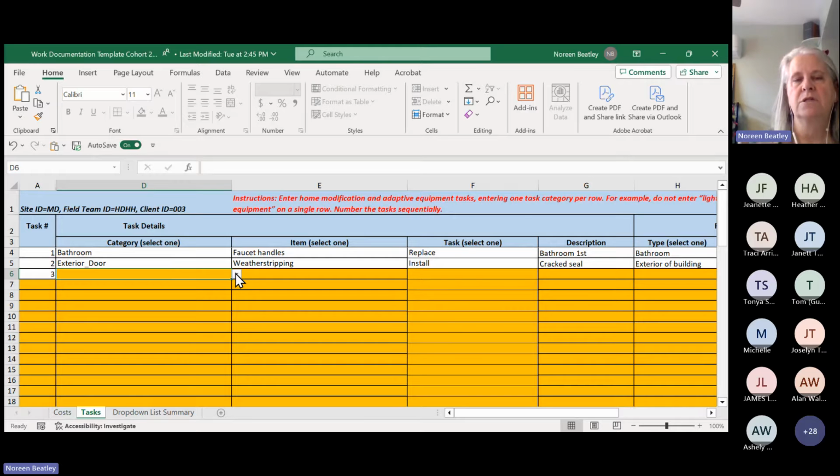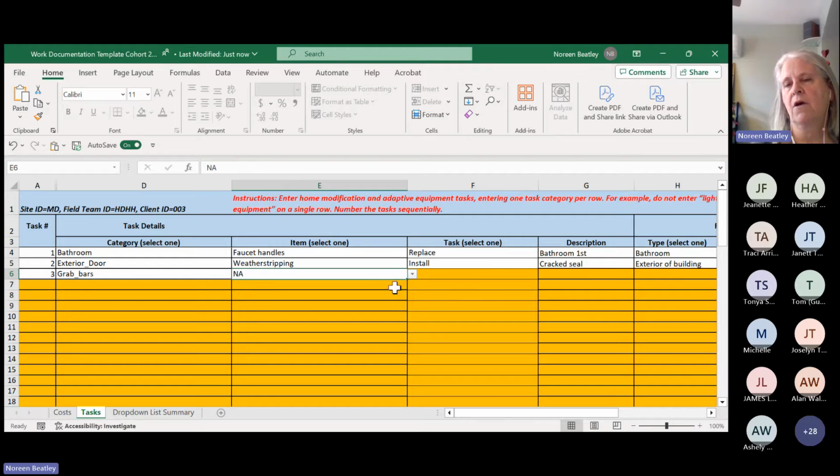We have drop downs. The drop downs here are the categories that have been listed by HUD. So if you go in and you say, okay, I'm going to put grab bars. Well, where did you put those grab bars? You're going to go to the next item. In some cases, you cannot answer anything over here until you've answered everything on the left-hand side. And that's how it moves you through. If you try to answer it without, it won't let you. So where you put in grab bars, you installed them.